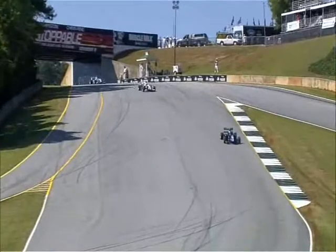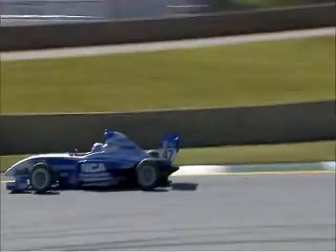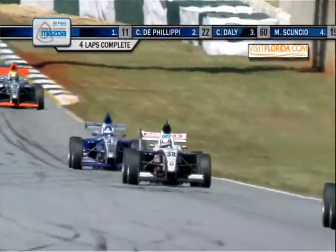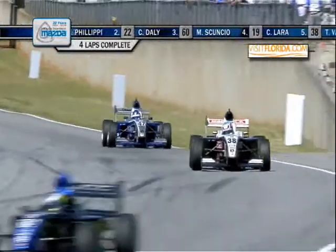Tristan Vautier in 5th position, Anders Krohn right behind him in 6th. They've had a good battle going here in the early laps. Vautier had that opportunity at the start to pass some cars, but misjudged. The car in front of him got off the line slower, and he ran over the wheel there. Fortunately, didn't damage his machine.